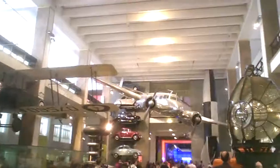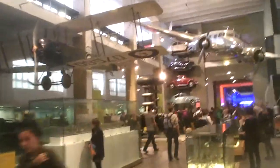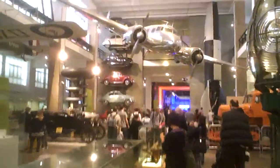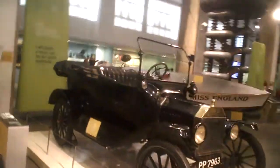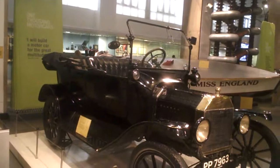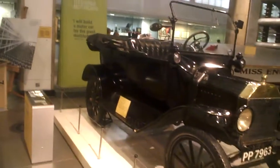Up there's important breakthroughs in aviation. And you've got important old cars over there. This is an old Ford, isn't it? This is where Henry Ford, not Gerald Ford, he was a different Ford, says, "I will build a motor car for the great multitude." And this is your Ford car, you're not allowed to touch it.